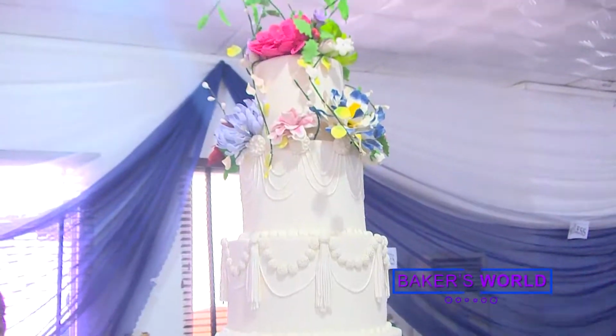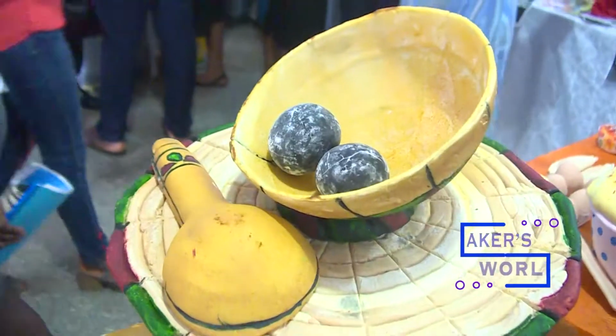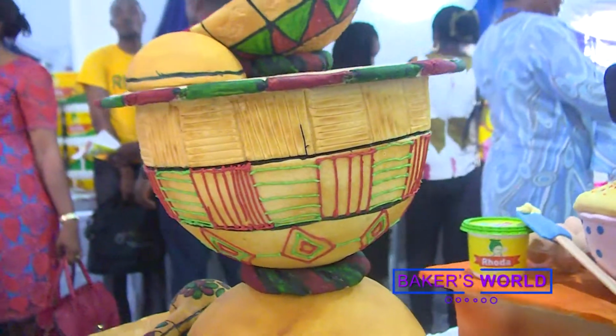So what type of cake, underneath all these flowers and coverings and everything, what type of cake is inside it? Because of the period of time we had to work on it, we decided to make it a fruit cake so it can last the test of time. This is what you're exhibiting. I can see it looks traditional. Can you tell us more about this design?